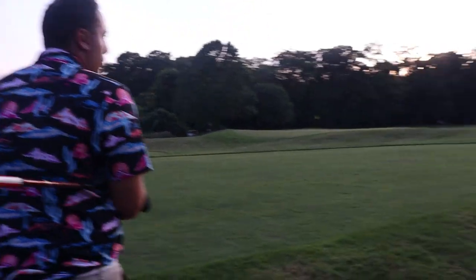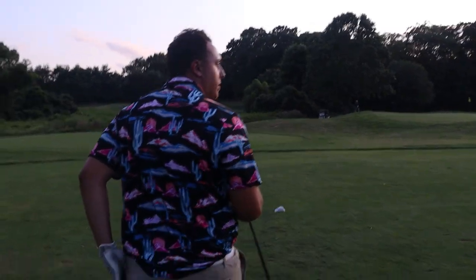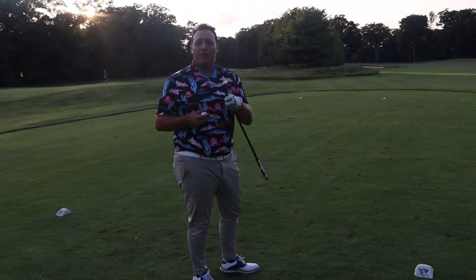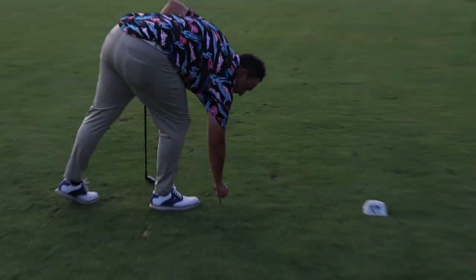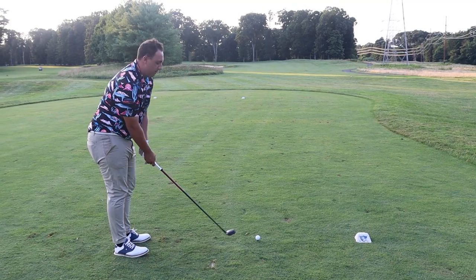Walking up tee box. Short par four. Kind of to the left. You can't see the green. To the left. It's guarded by a bunch of trees. Got hybrid. Shout out my girlfriend Hannah. She got it for me. One of my favorite clubs. See if I can hit a few good shots for her.